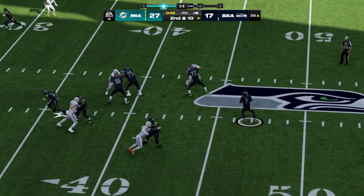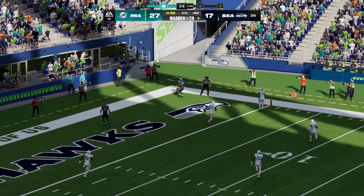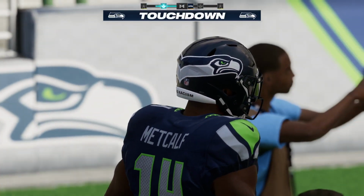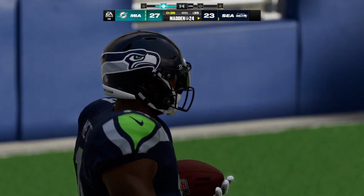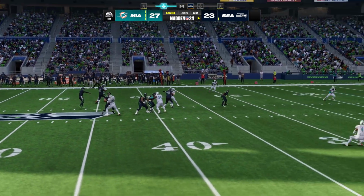Smith to throw. Going for Metcalf on the deep ball. And this is caught for a touchdown. So hang on now. Things just got a little bit more interesting here in the final minute. And there's the touchdown that they needed, so they'll celebrate.